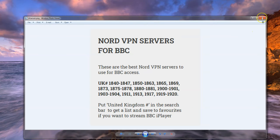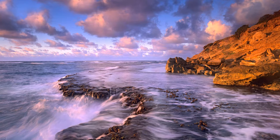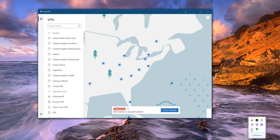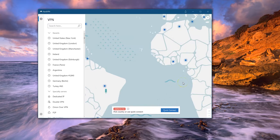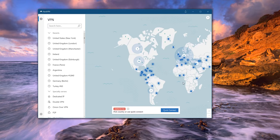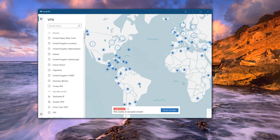If you use one of the other services, just check that it does work with BBC, because, as I say, the vast majority don't. Okay, let me just close there now, and we'll start Nord and show you how simple it is. Now, I'm doing this on a desktop, but there's apps for phones and tablets and everything, so you can use whatever you like, really.